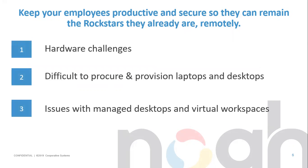So a few things we're going to talk about today is, number one, hardware challenges, the devices that we all use and do our remote work from. Second, the difficulty we all encounter, and certainly the IT departments or technology staff encounter, on procuring and provisioning the devices that we use, those laptops, those desktops, the phones, the printers, anything else that we use in our quote unquote home offices. Next, we're going to talk about issues with managed desktops and virtual workspaces.